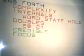Good things about the standard are, yes, it adds credibility. A lot of people will consider Forth that wouldn't have considered it without the ISO standard. So, good thing. Another thing it does, it focuses our attention as a community upon issues.